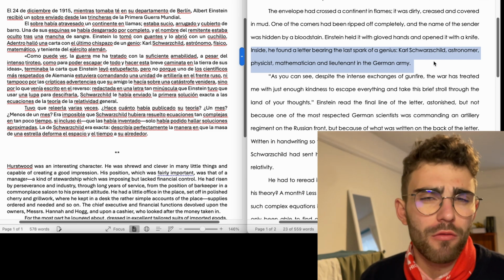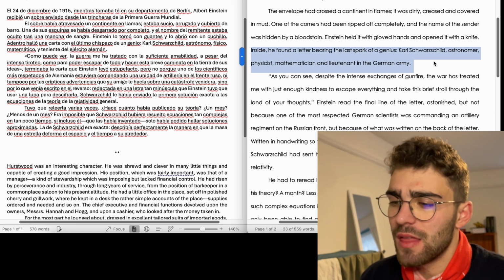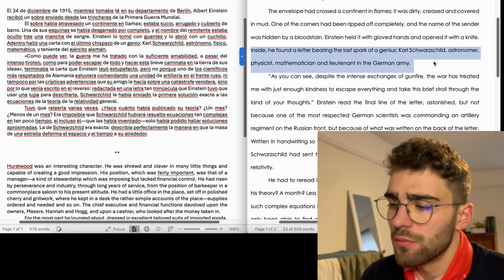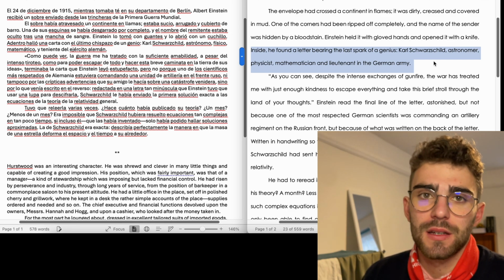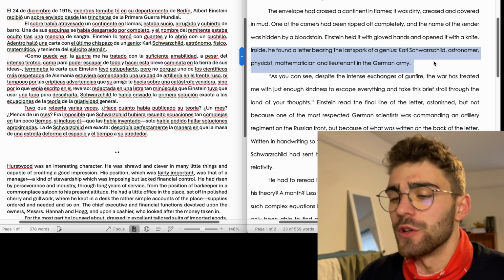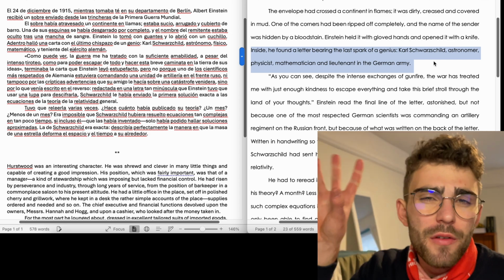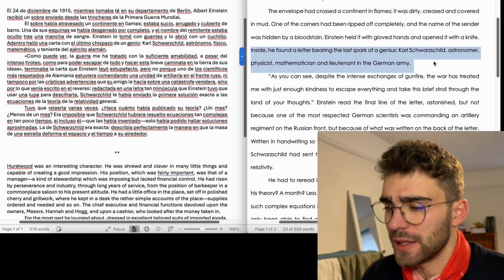It doesn't sound quite right in English to say "he found the last spark of a genius." It would have been nice to say something like "the last great idea of a genius" or something like that. I'm not really sure, but I think chispazo has this really vivid sort of light imagery, which means that I wanted to kind of keep that. So maybe "the last light bulb," if we think of a cartoon moment of a genius, could work as well, but I'm just going to stick with spark, I think.